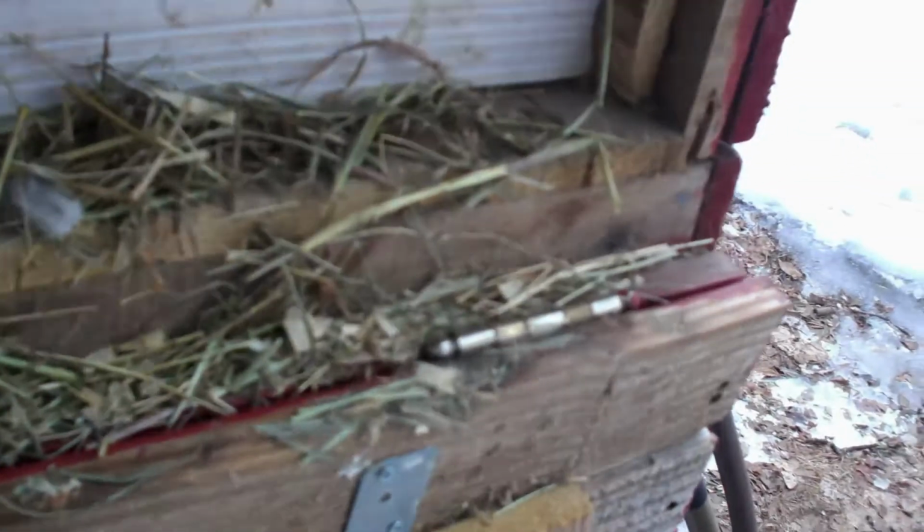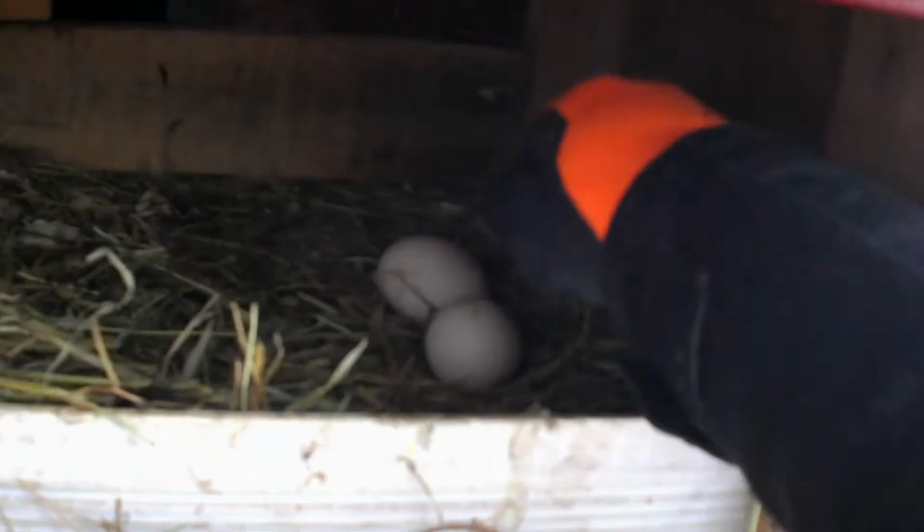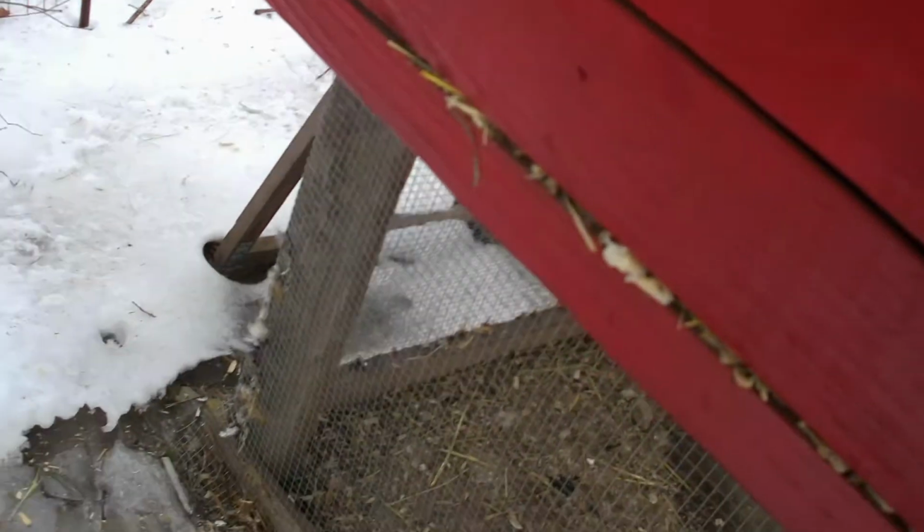It's probably been 2 days since we checked them, because I didn't get a chance to come out yesterday. I asked my daughter to, and I doubt she did. So far we have 2 frozen eggs, and that's the third one right there. It was actually frozen to the coop. I gotta go get some.